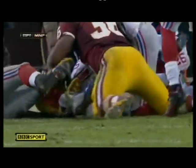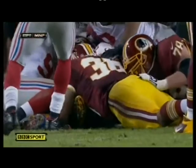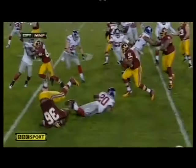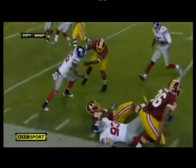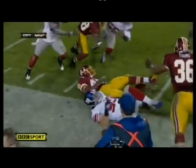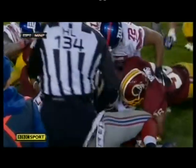So trying to see if this all happens inbounds and in the field of play. And Rivers is clearly inbounds, and that's who they gave it to off the bottom of the pile. That's all turnovers are reviewed. The ruling on the field is that the ball was fumbled, recovered by New York.